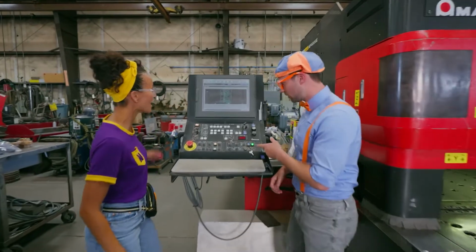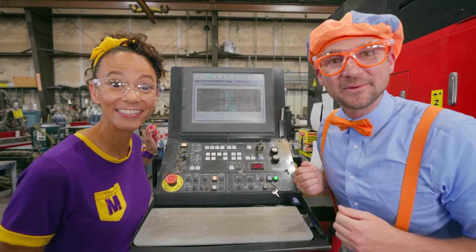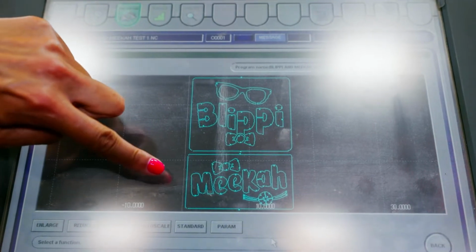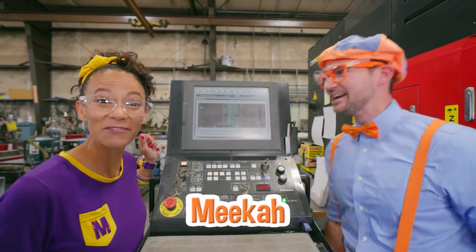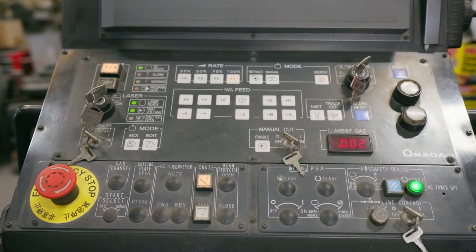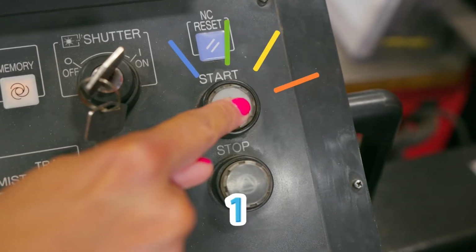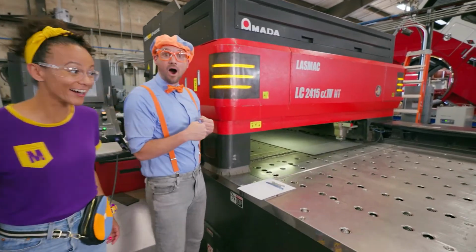Whoa, check it out, Blippi. Oh, yeah, my name, Blippi. Will you spell my name with us? B-L-I-P-P-I. Oh, and look, there's my name. Will you spell my name with us? M-E-E-K-A-H, Meekah. Whoa, check it out. So many buttons and knobs. And yeah, the start button. Will you count down with us? Three, two, one.